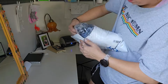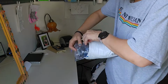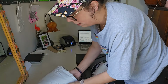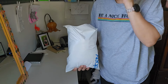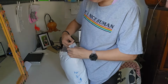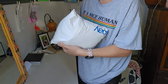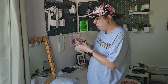I am so sorry, Sandra, if you're watching this. I do not have any bigger poly mailers. I have huge ones, like humongous ones. This actually is going to fit perfectly. A good thing about these eBay mailers is that they are really, really thick and they do not tear easily at all. You can see on the inside, they're lined. So that fit actually perfectly. And since I double protect it and put a clear poly on the inside, that does not make me feel bad at all. Put the label on that one.